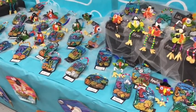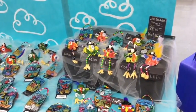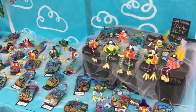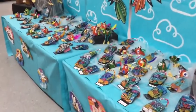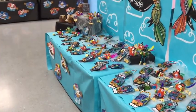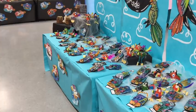These funny-legged pirate parrots were done by second graders. The second graders were also the ones who made the treasure chests. So everybody in here had at least two sculpture projects. Whether it be clay or a treasure chest or a ship in a bottle, everybody had at least two things, except for kindergarten because their second clay project went in the glow gallery.